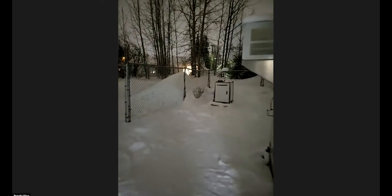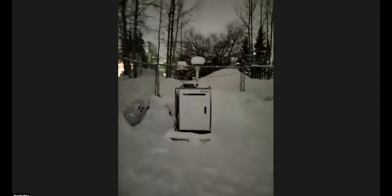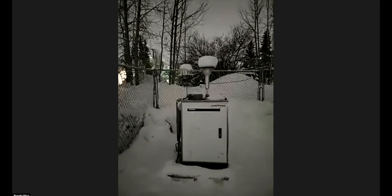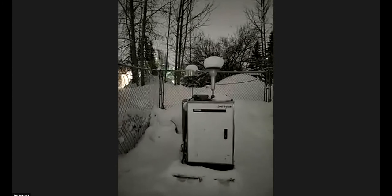Next to it, we have a drum sampler, which sorts particles. Outside, we have an X-ray fluorescent air quality spectrometer, an XRF, which measures total particle mass concentrations, as well as the specific elements. We also have some filter samples on top for offline sampling, which we will take back to Colorado and look at these ice nucleating particles that form the ice fog here.